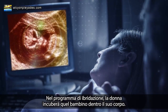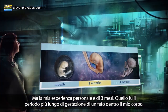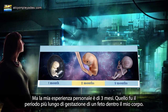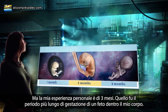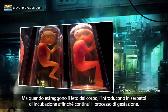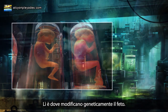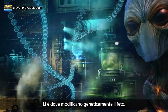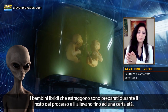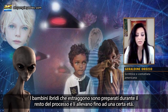In the hybridization program, the woman will incubate that child within the body. But my own personal experience is three months. That was the longest I've ever gestated a fetus in my body. But when they removed it from the body, they take it and put it into incubation tanks to continue the gestation process. This is also where they genetically modify the fetus. So the hybrid children that they take, of course, they gestate them for the remainder of the process, and they are raised up until a certain age.